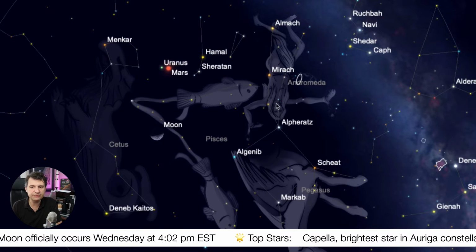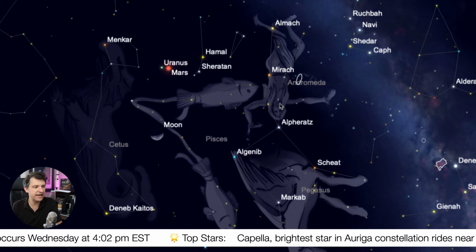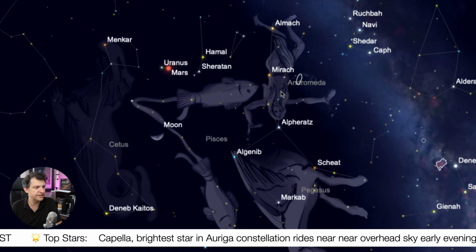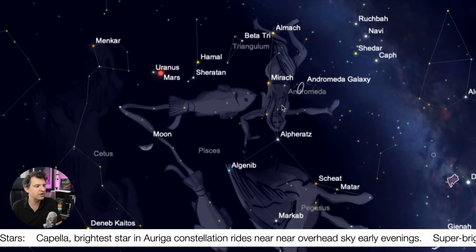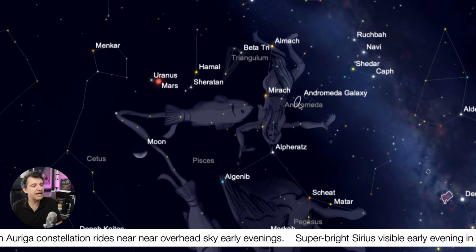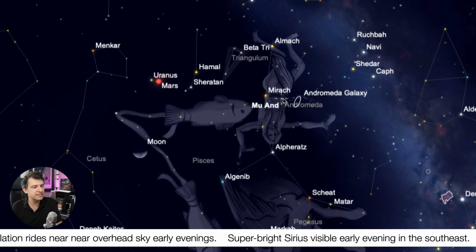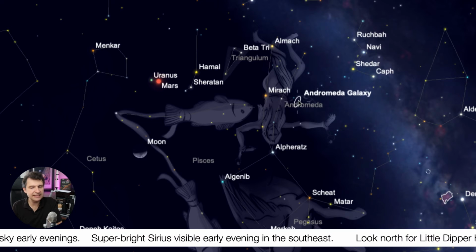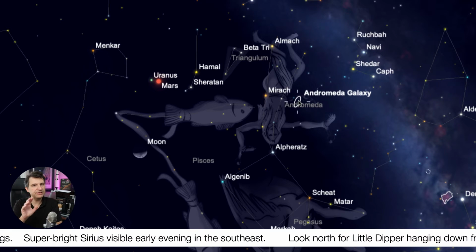There I have my pointer right now. We're near the head of Andromeda. You can see she's upside down, the Princess Andromeda, the mythological figure. Then there are two more stars, a little bit wider. Just to the right of that, one on the right-hand star over here, Mu Andromedae, is the Andromeda Galaxy. We've talked about this before.